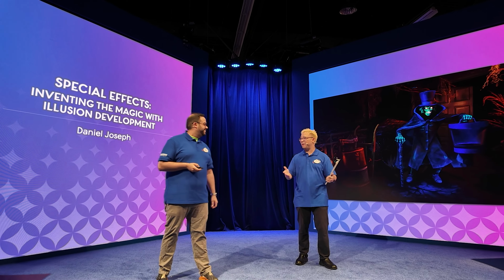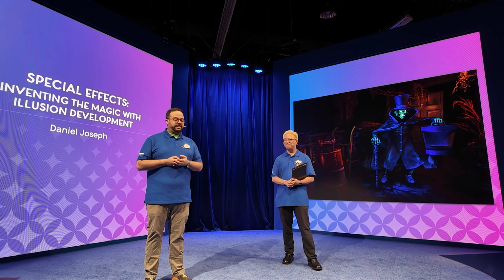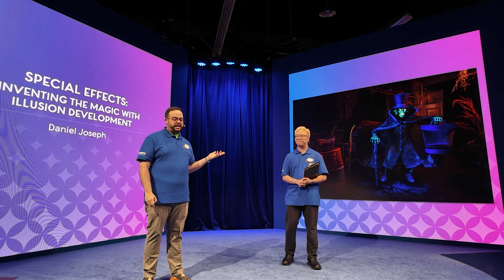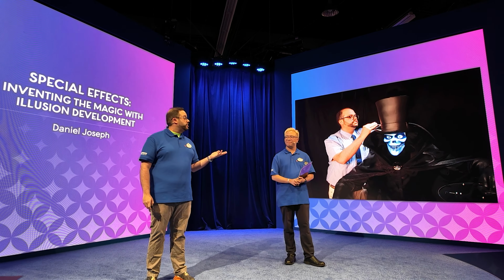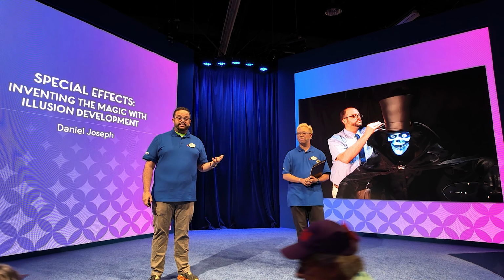Tell us more about the Hatbox Ghost. Yes. Well, kind of moving out of our process here, one of the results of that process is the Hatbox Ghost. But that all started, as I said earlier, with mock-ups. And this is an idea.